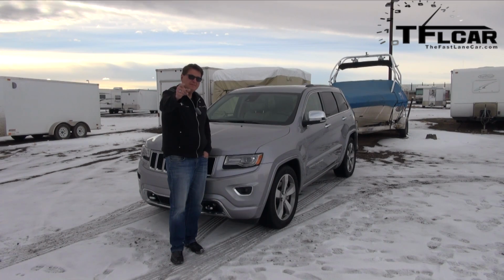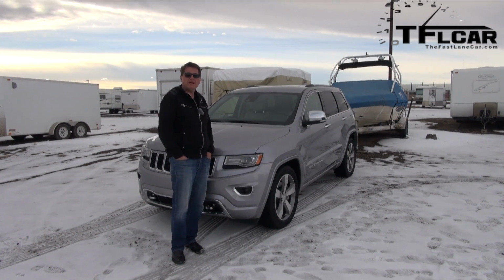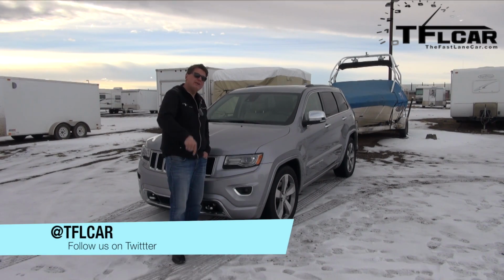As always, this is Roman. Hold on a second. How would you like to see how this compares to a pickup? In fact, the TFL Raptor, which coincidentally happens to cost about the same, $53,000, and has about the same amount of torque. Want to check that out? Check it out next.